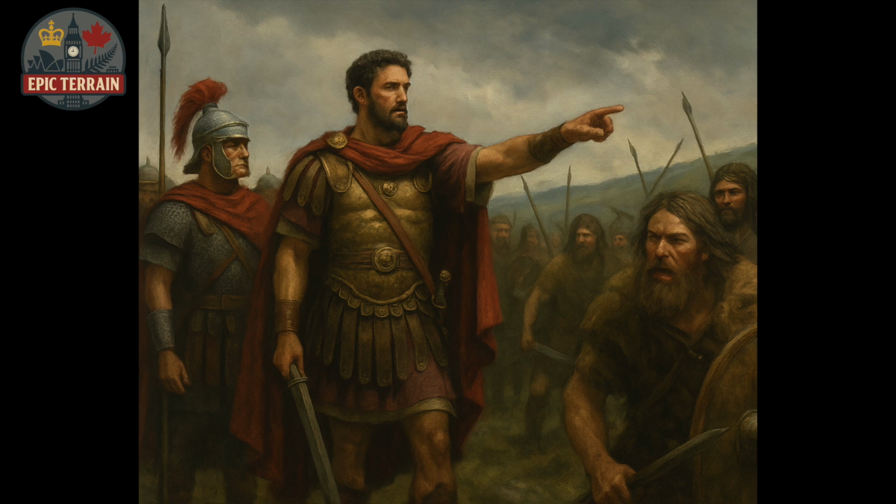The year is 122 AD. Emperor Hadrian has arrived in Britannia. Unlike his predecessors, he chose to consolidate, not expand. Faced with constant skirmishes from fierce tribes like the Caledonians and Brigantes, he commands the construction of a barrier, not just to stop invasion, but to symbolize Rome's edge.